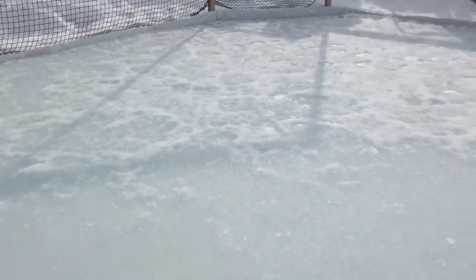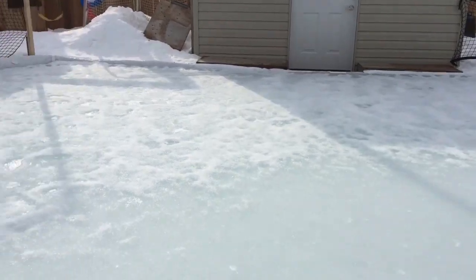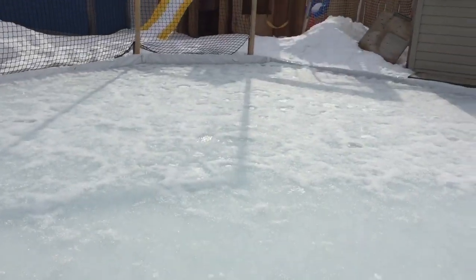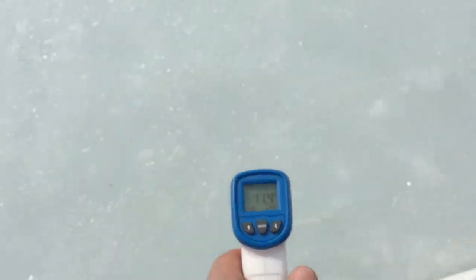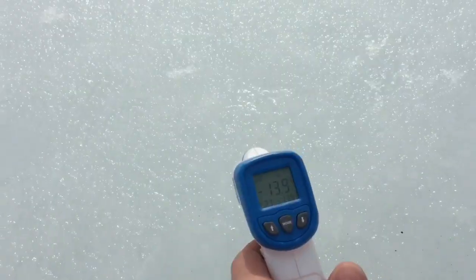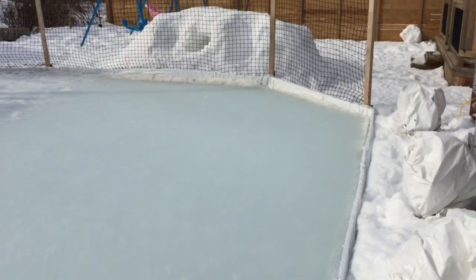All right, I may have left this too long. It's 8 degrees now. You can see all the dark spots. It's all slush. But tough to tell. I don't know if it just melted completely or it's kind of half slush, half ice. It might be completely poached. I don't know. I'm gonna have to do some shoveling and see what happens here. Still showing -11.4, -13, -12. So I don't know. We'll see.